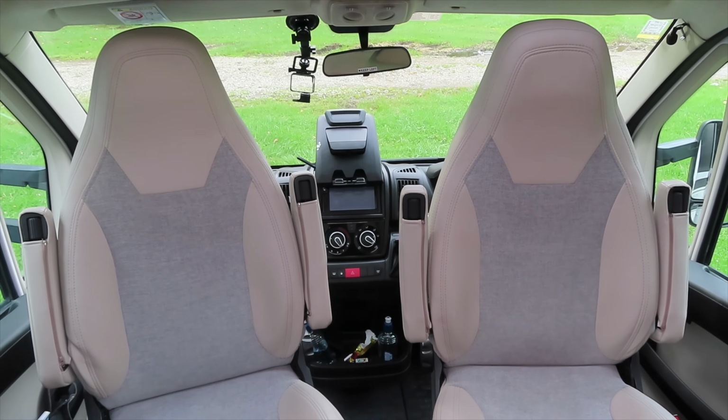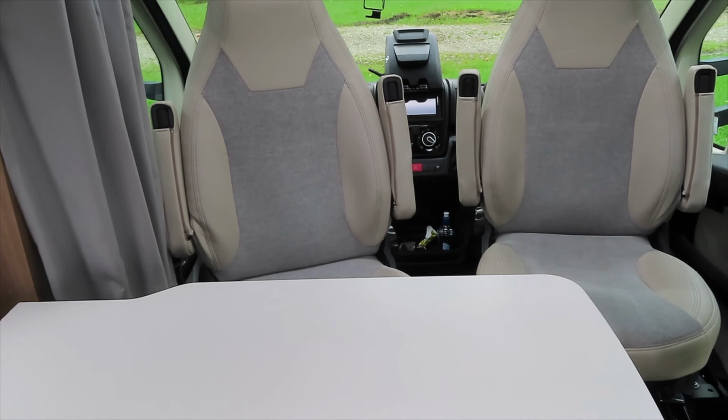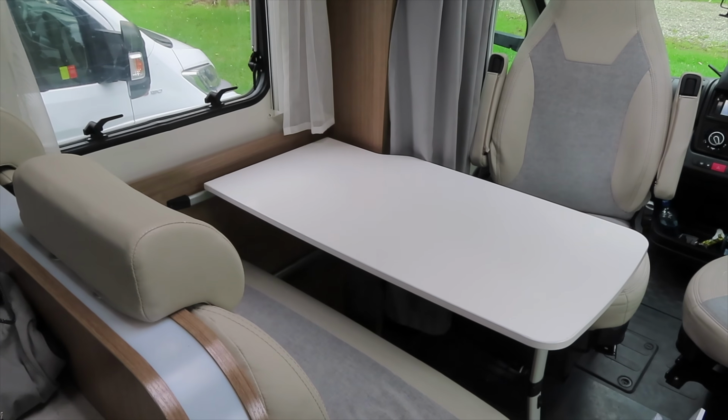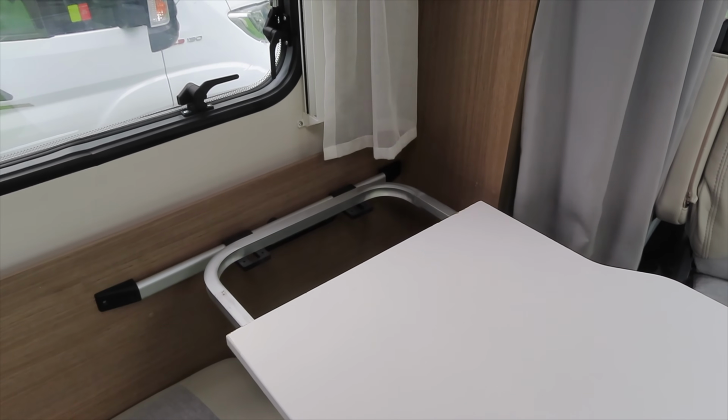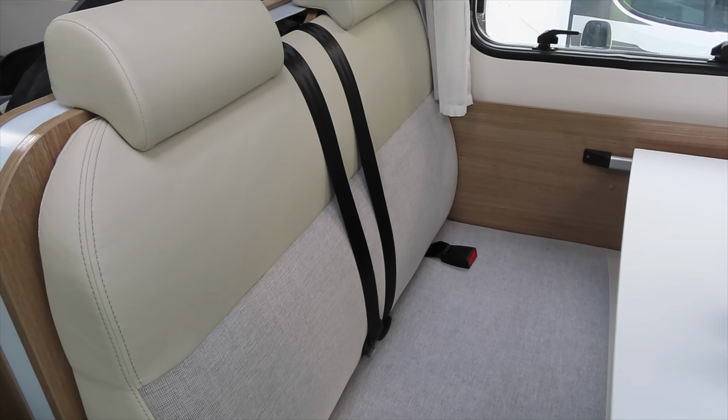The seats swivel around, so the captain's chairs turn round because they form the four seats. That was the other thing we wanted: we needed to be able to sit down at night because we wanted to have dinner together and play a game or chat. The table slid out, which was actually quite good. It gave you an extra six or eight inches. So that whole seating worked quite well, didn't it?